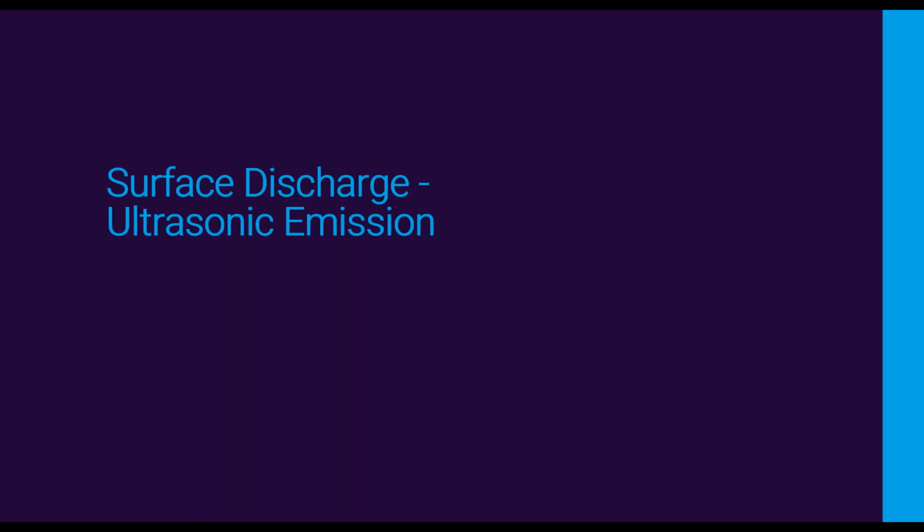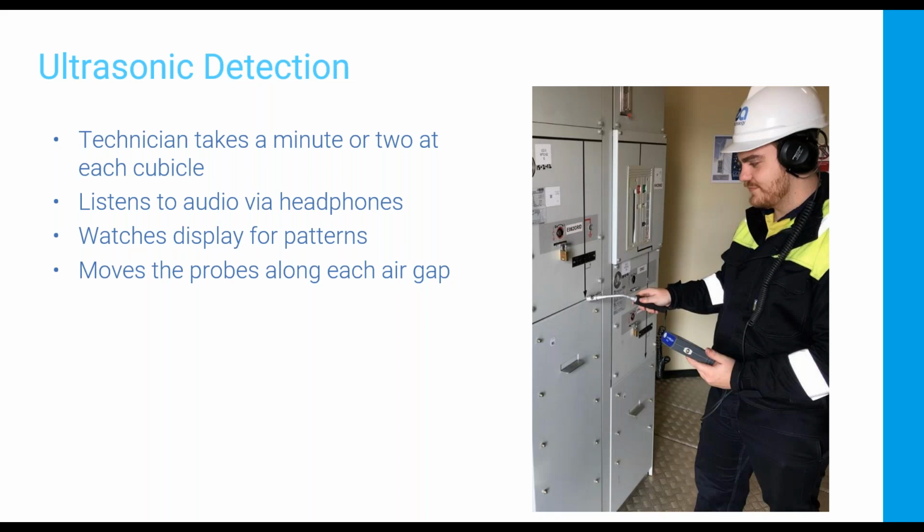So let's talk about these techniques next. Here's ultrasonic. Here you can see a technician with his headset on so he can hear. The ultrasonic partial discharge, with a math algorithm, is brought down into the audio range by the instrument, and that way you can hear the PD. Then you are looking for any gaps between the doors, any louvers, or a missing screw or bolt. There are ultrasonic windows available in the marketplace that you can install as well. But you're basically looking for sound when you're dealing with a switchgear cubicle.